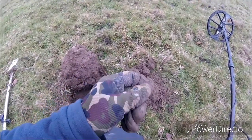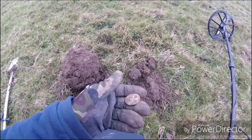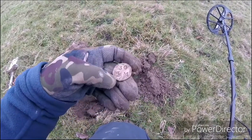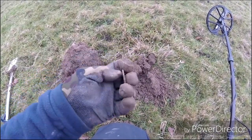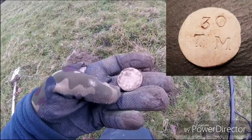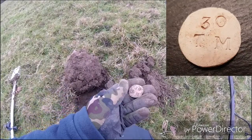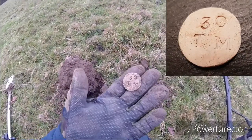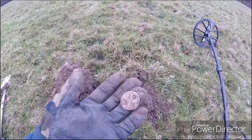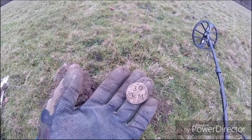Ooh, what's that? It's a token. Oh, we've got a big token. And it's got 30 TM on it. Yep, lead token. Look at that, nice big one. That is a big one. Oh, I like that. Oh, another addition to my token collection. Beautiful. See you on the next.